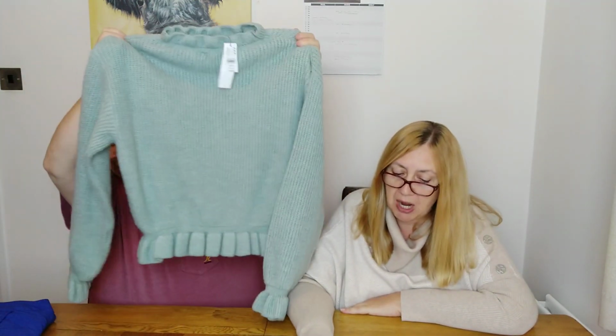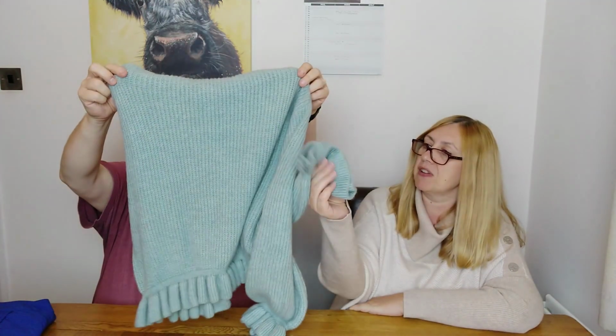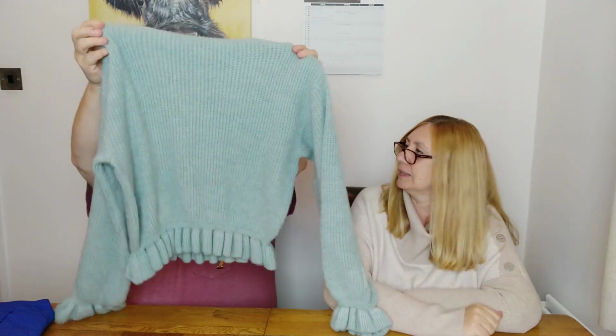And then we're moving on to a jumper. It's jumper weather. This was a Topshop jumper, which was brand new with tags. That says $29.99 on that tag. So we will come a bit under that. We paid £4, and we are going to put it up for $22.99. It's lovely that, though, isn't it? I like the cuff sort of design. Yeah, it feels lovely. Got to hide that from Emily. Don't want her having it.